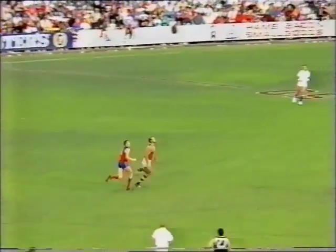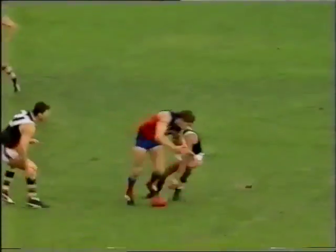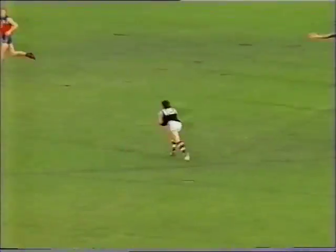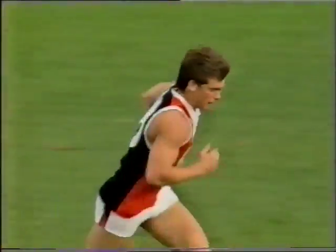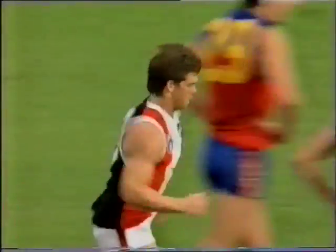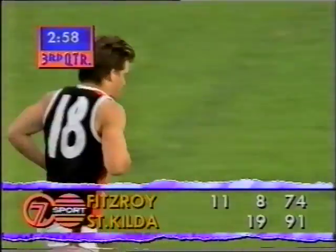Away to Pekin. Pekin, a very high kick inside the attacking 50, intended for Lowe. Too much carry on it. It runs free behind. Storming up the ground is Lynch. Lost control of it. Fletcher gets it away to Bowie. All the time in the world, 20 metres out. Bowie kicks another goal. That's his third. Very handy one, that. 12-19 to 11-8.